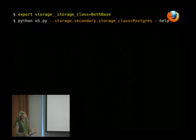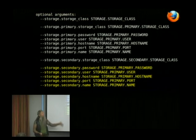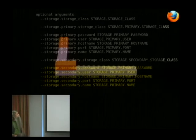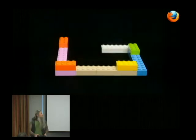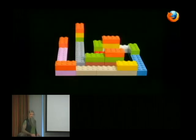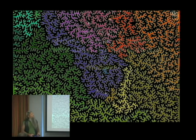So here, another example where I'm going to use the BothBase. I'm going to get it by the environment this time. And I'm going to take that secondary storage and make it Postgres again. Run help. All of a sudden, moosebase is gone. Postgres is back. So we have two instances of Postgres, a primary and a secondary, or however you want to do it. So essentially, with Configman, classes can load classes, which can load classes, which can load more classes. We can go as deep as we want and be as colorful as we want with this.